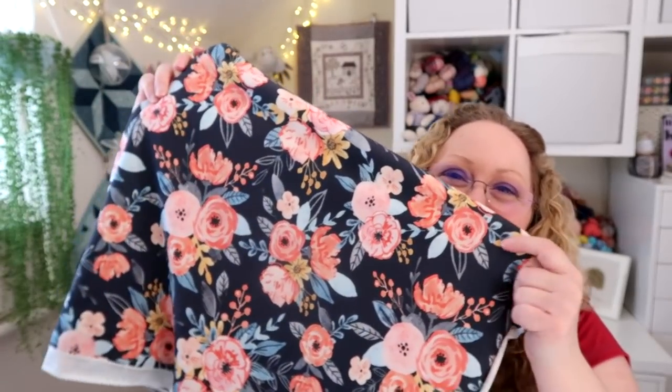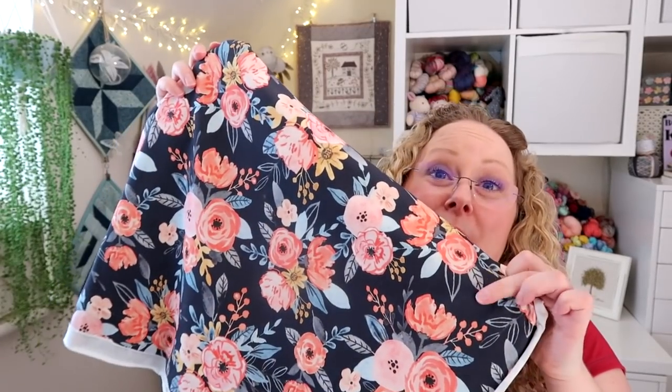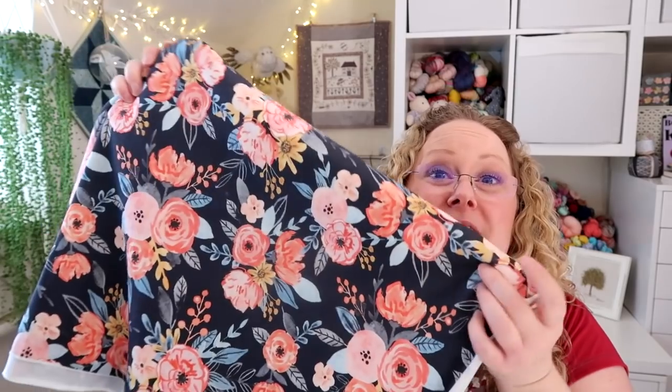So I bought 2 meters of this to make a Zadie dress, Tilly and the Buttons Zadie dress. So I did have this fabric in a pale turquoise background. I made the Joni dress from Tilly and the Buttons, the one with the turquoise background, and I thought actually that'd be really nice to have the one with the navy background as well. So I'm going to make either a Zadie dress or one of the other stretchy dresses out of this one, because everyone needs more floral stretchy dresses in their lives.